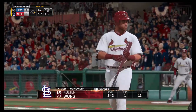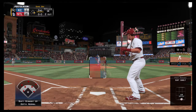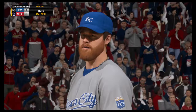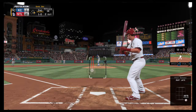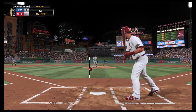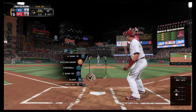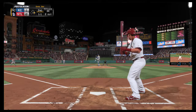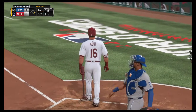Colten Wong set to take his first cuts with a man at first and 2 away. And he'll look at a fastball that doesn't miss by a whole lot. It's 1-0. Pitch to the plate is a slider for a strike, and it's all knotted up at 1-1. He's set. Here comes the 1-1. Now a swing and a miss, and he's behind 1-2.